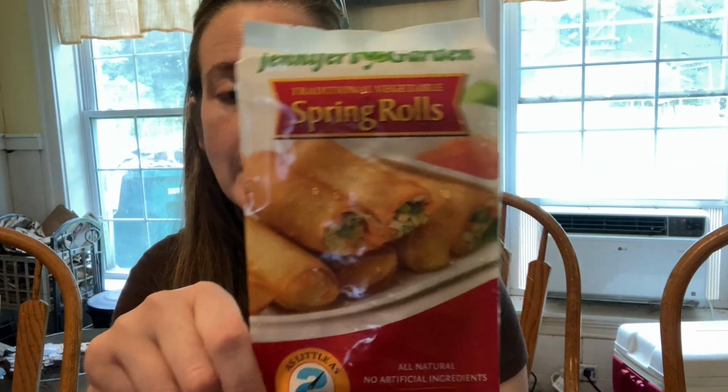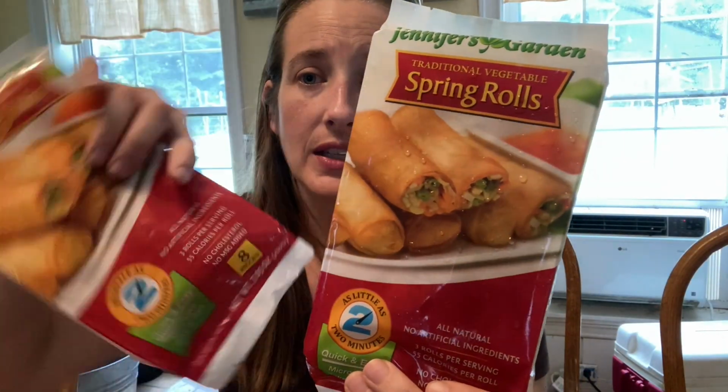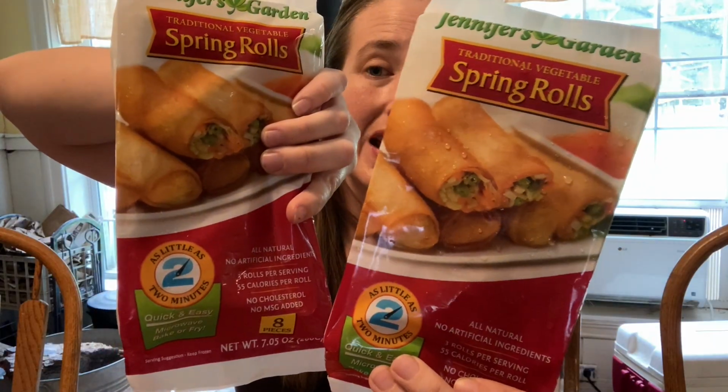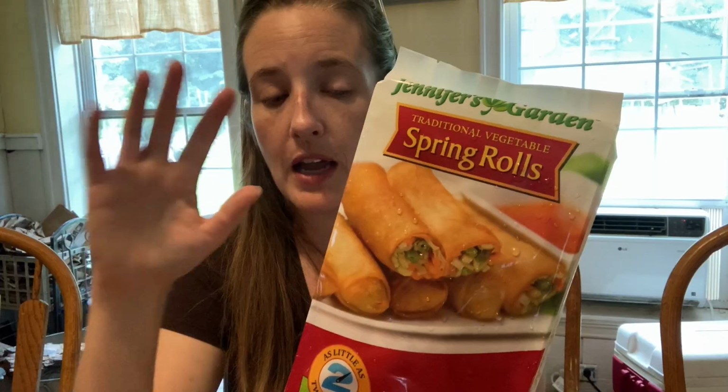And then these are my favorites. I like to keep these on hand, and these are vegetable spring rolls. I got 2 packs. They're 6 in a pack. Serving size is 3 at a time, and these work really well. I like to pack them in my lunchbox, actually.